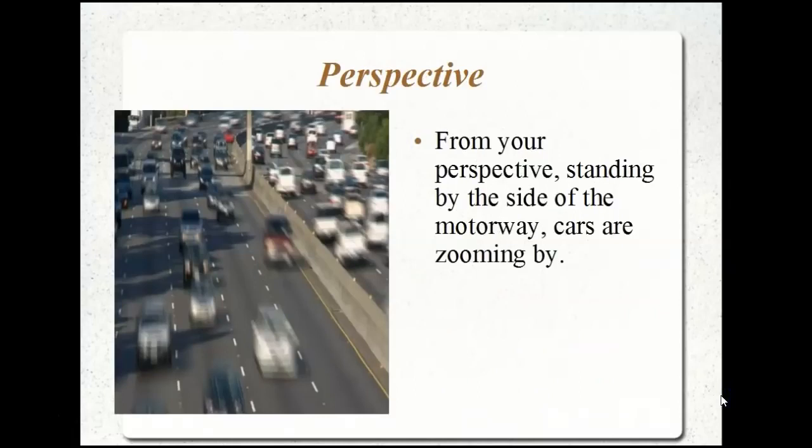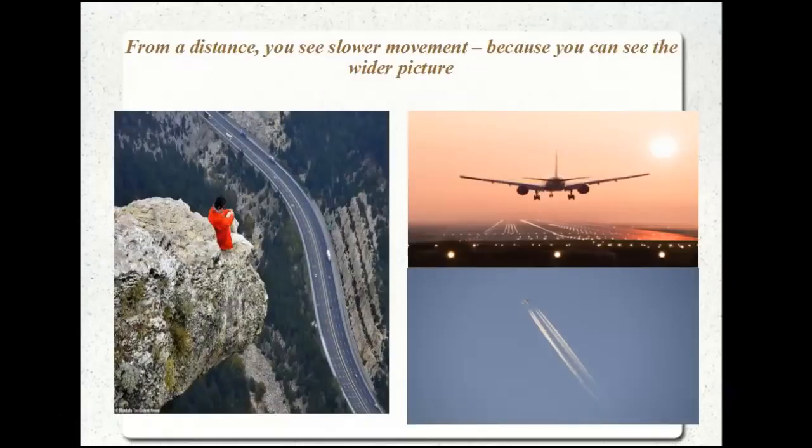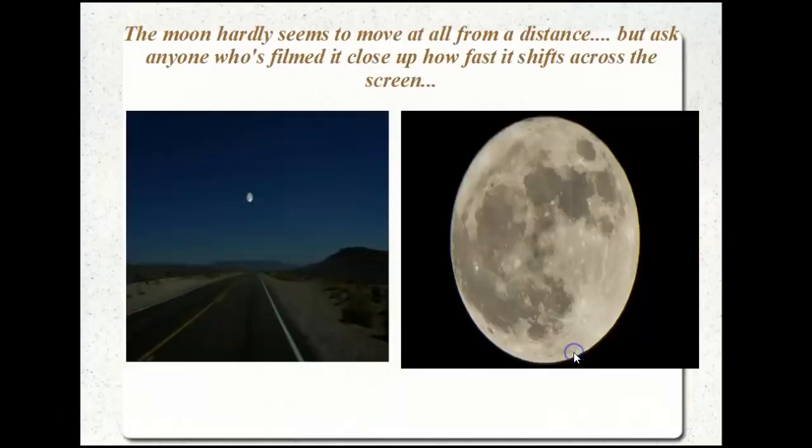So from your perspective, standing by the side of a motorway, cars are zooming by. From a distance, you see slower movement, because you can see the wider picture, and the cars aren't going any faster, and you know that, but your brain adapts to that. But they look slower. And it's the same with the plane. I've sat on the beach sometimes and seen the plane high up, and I thought, is that actually moving? And of course, I'm watching it for a while, and yeah, it is, but incredibly slowly from my perspective.